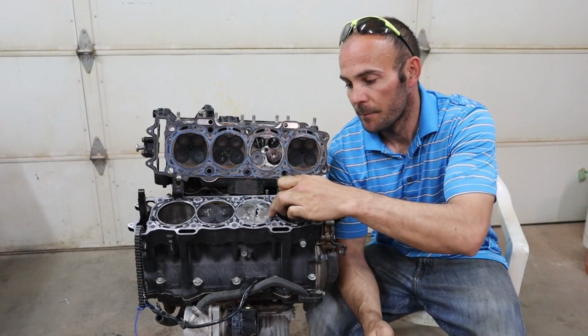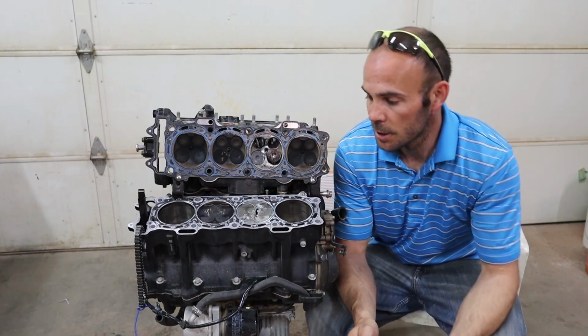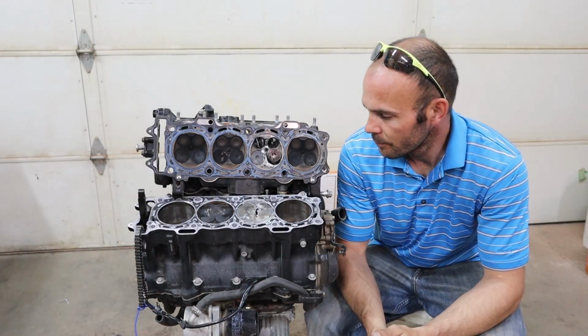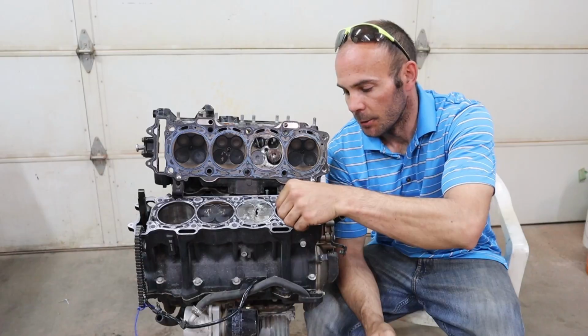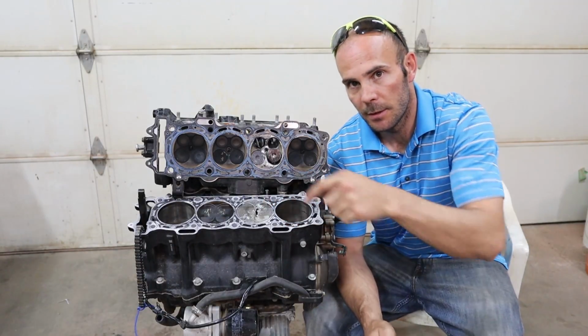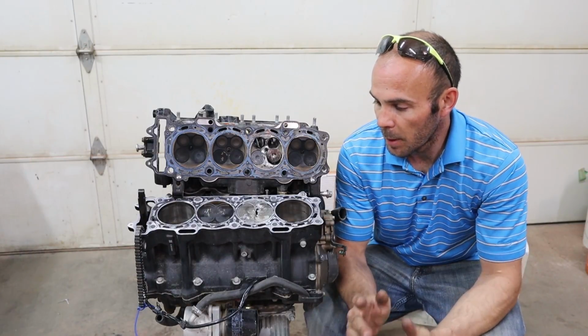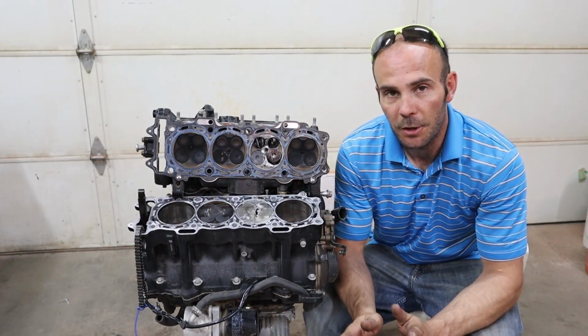I've got pretty significant marks. Now they're only up about, they're right at the top edge of that one. So I don't know if that would be usable or not, but there's still hope.